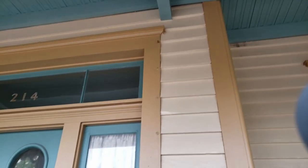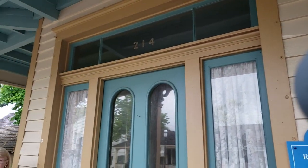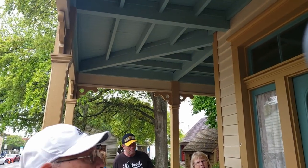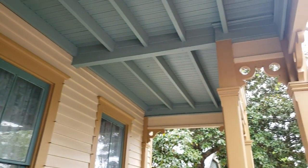But in 1897, it was purchased by Benito Rocheblave. He was one of 13 children. He was born in Mississippi. I'm going to talk more about him when we go in. This is 4,000 square feet, though. This house is 4,000 square feet. It's a single-family home. There are five bedrooms upstairs.